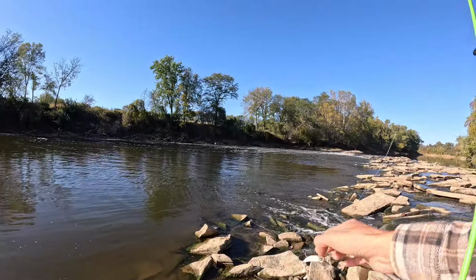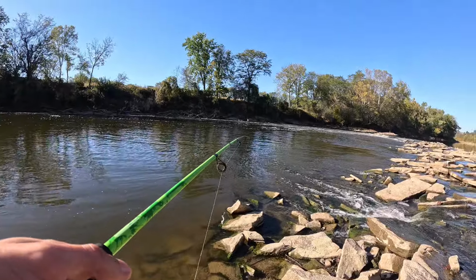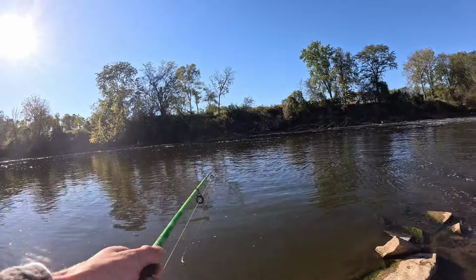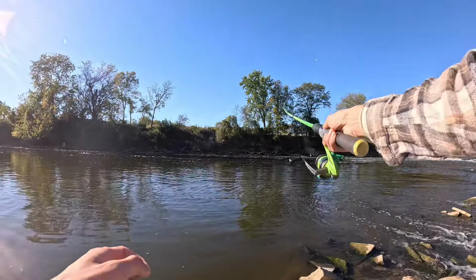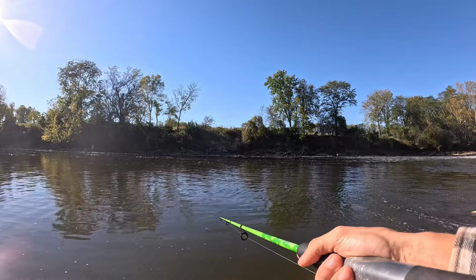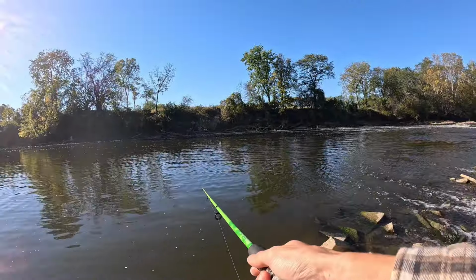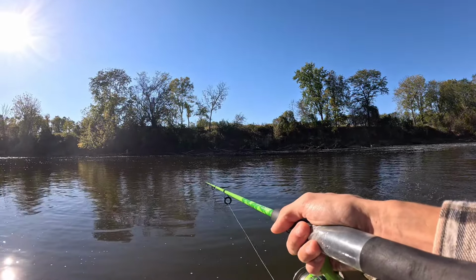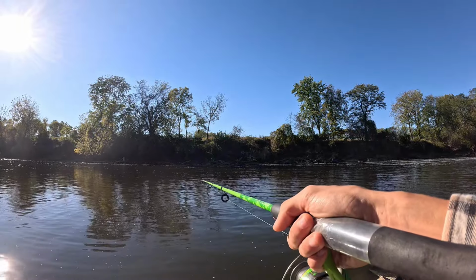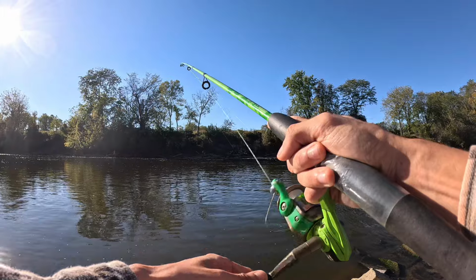The rapids are a little noisy. Hopefully you guys can hear me pretty good. I don't know how this spot is. Like I said, I ain't never fished here, but we're gonna try it and see. I mean, I'm sure there's something in here. A lot of rocks. I'm sure there's a snag or two in here somewhere. I'm already hitting bottom.